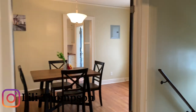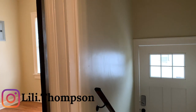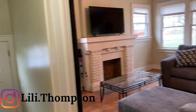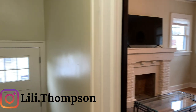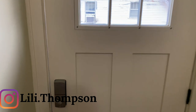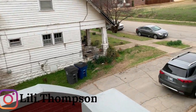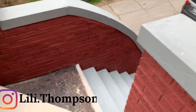I forgot to show you guys, but the way that you get into this unit the second way, we're upstairs, there's the dining room, there's this hallway that leads to the living room and the sunroom, and this leads to a set of outside steps. Which shows you kind of the second way you can get in. It's pretty cool.